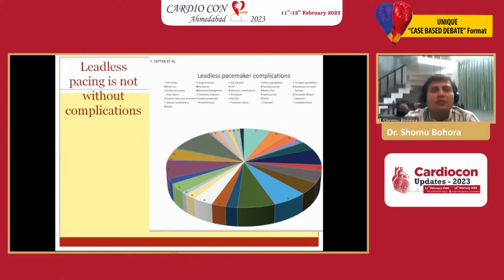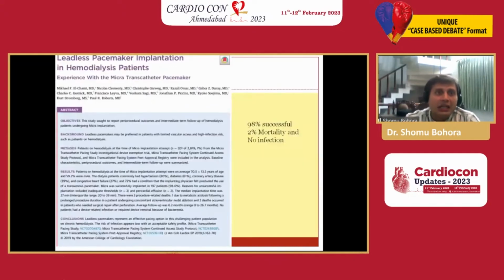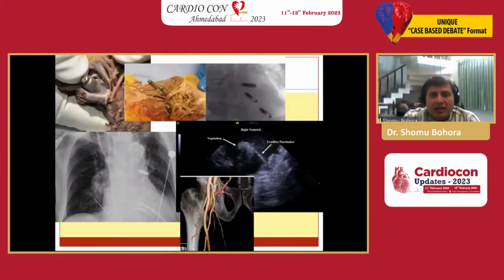A leadless pacemaker is not without complications, and as you can see, these are the complications. I would not enumerate them. But regarding leadless pacemaker implantation in hemodialysis patients, the experience with Micra, as in this paper, showed that 98% were successful, though there were 2% mortalities. However, there was no infection as described. So these are the things that you need to remember. Embolization, you need to retrieve. There may be a vegetation even on a leadless pacemaker, though not seen very commonly, and vascular complications because of a large sheath.